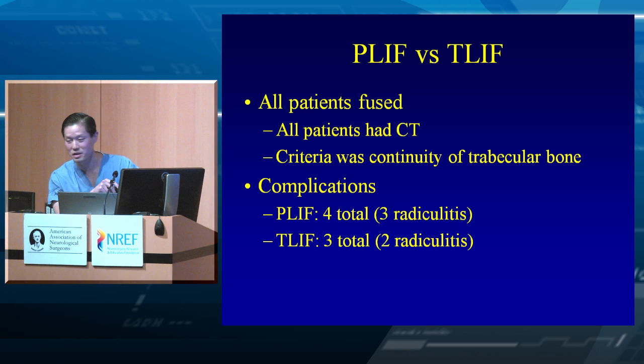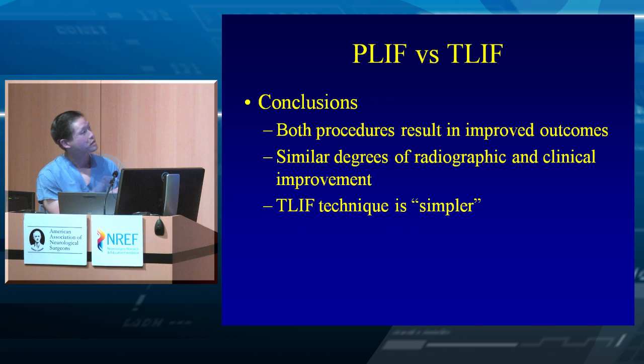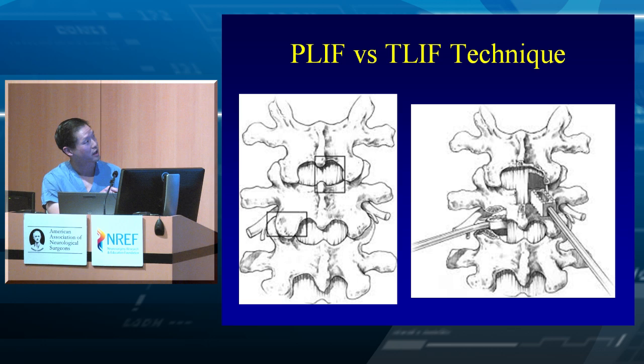So very similar. So in conclusion, both procedures had improved outcomes. There was no difference radiographically or clinically for both procedures. So I just want to talk about technique a little. And this slide summarizes everything. So the PLIF, more midline, straight in; TLIF, facetectomy, oblique cage. This right diagram just shows it to you.